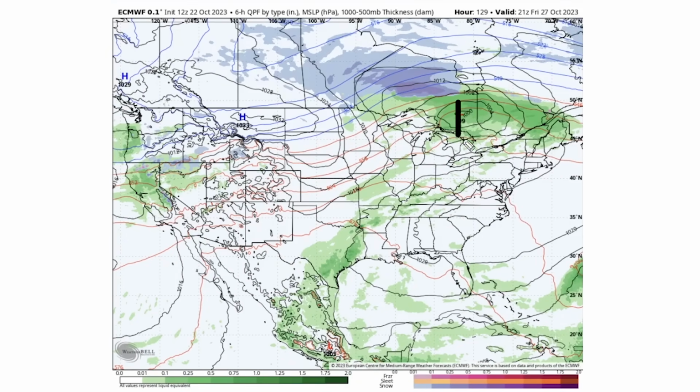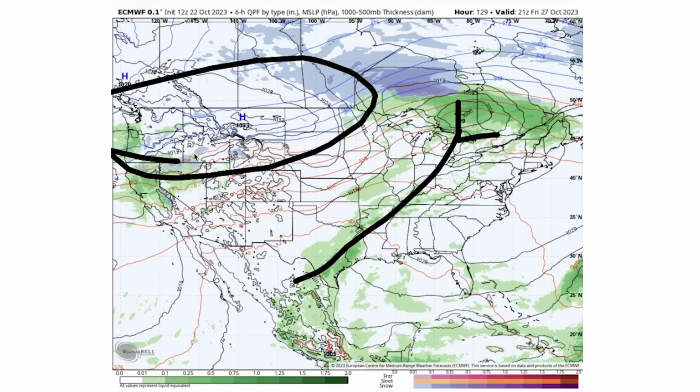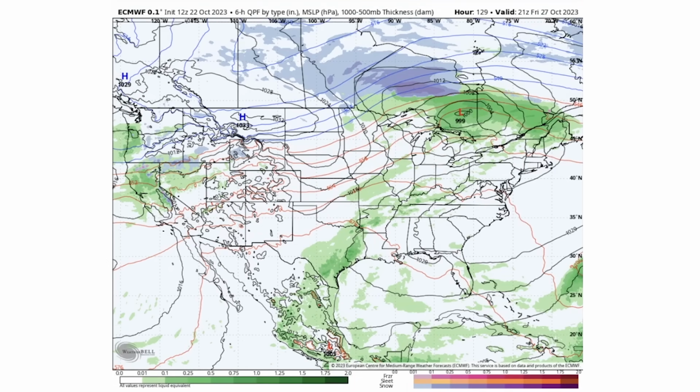Our low is now located over somewhere in eastern Canada. We see a bit of a frontal boundary set up there. But look at all this ripe cold we still have available in this area with fresh snow on the ground.